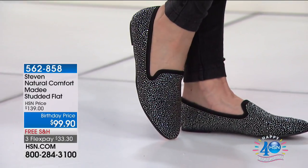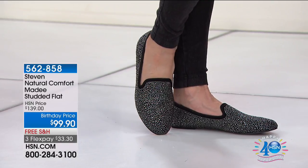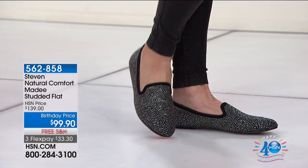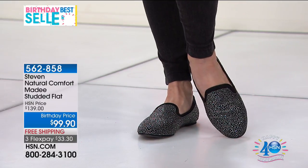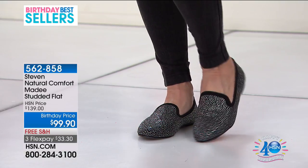How cool and how chic are these? Those are just a little razzle dazzle. They're a fabric upper, so a man-made upper, but they are decked out in beautiful little crystals. They do have a padded insole on them. And they do have the treaded rubber sole on the bottom, so that non-skid rubber bottom available for you.